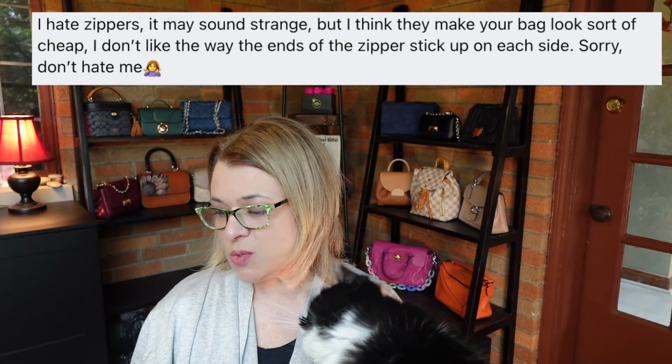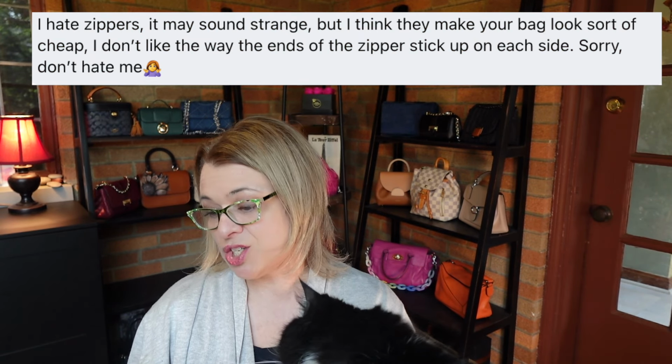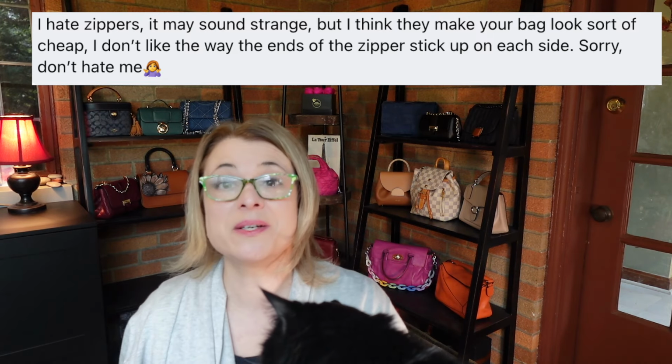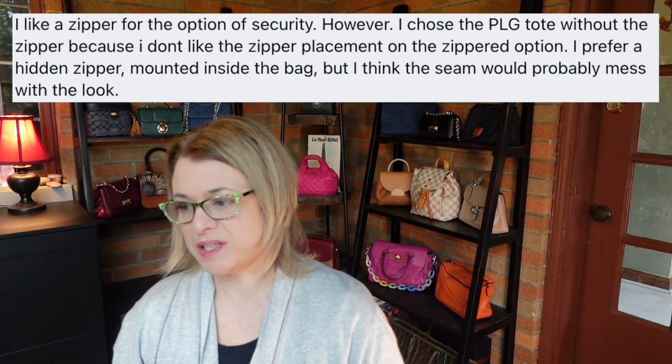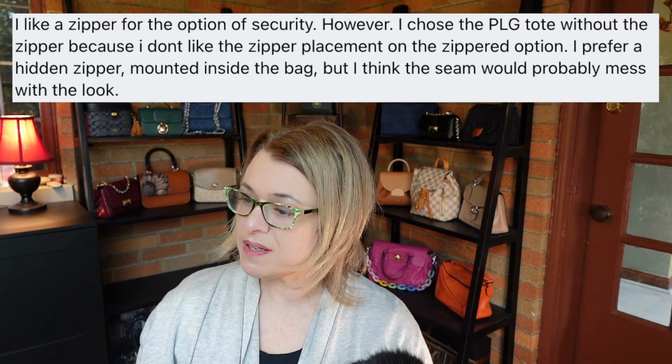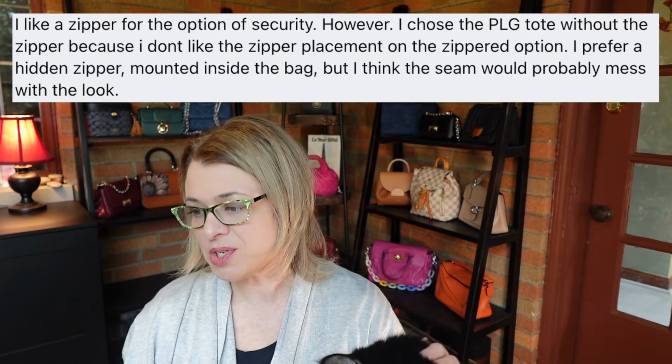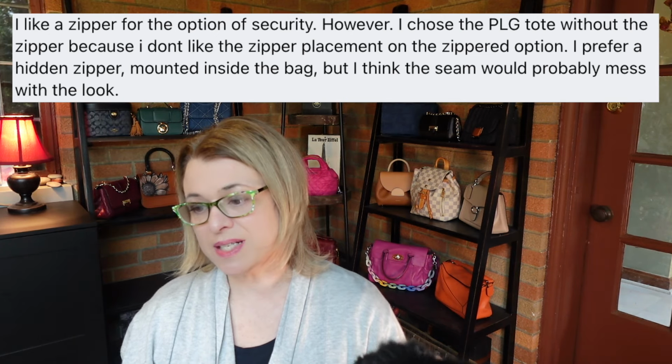It may sound strange, but I think they make your bag look sort of cheap. I don't like the way the ends of the zippers stick up on each side. Sorry, don't hate me. So that's the opposite of that elevated look another commenter had mentioned. I have a zipper for the option of security. However, I chose the PLG tote without a zipper because I don't like the zipper placement on the zippered option. I prefer a hidden zipper mounted inside the bag.